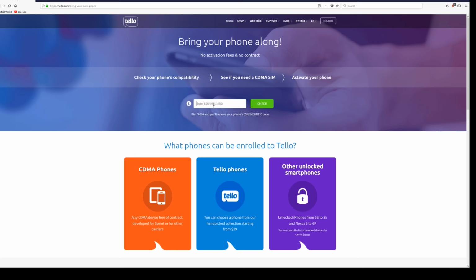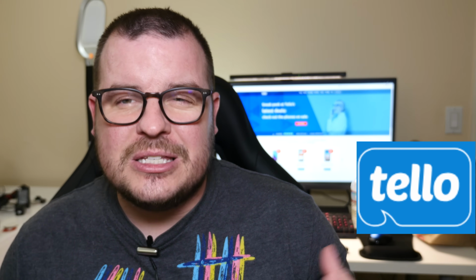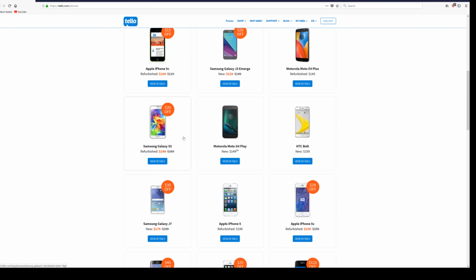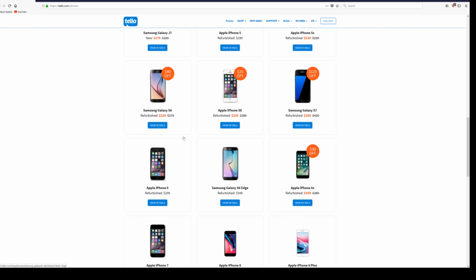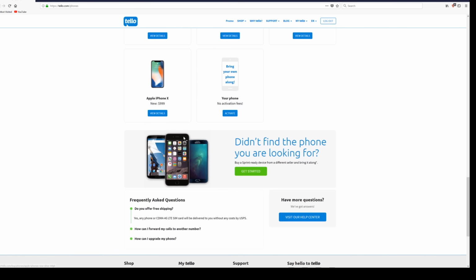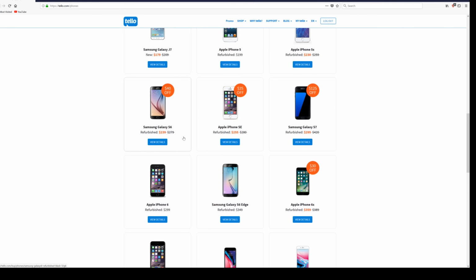And then you put in your phone's ESN number. If you're going to use your own phone, it'll tell you if it'll work or not on their network. Otherwise, you can buy a phone through them. They don't have some of the latest Androids. I think the latest Galaxy phone was the Galaxy S7, but they do have more of the latest iPhones. They have iPhone 8. They also have the iPhone 10. So if you want the latest iPhone, you can do that. Otherwise, just bring one of your unlocked Android phones over, and it should work. But you can also double check, like I said.